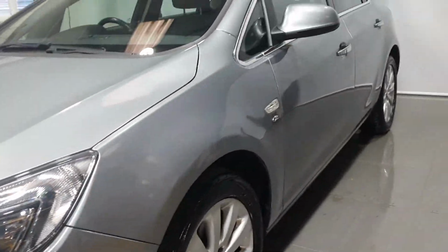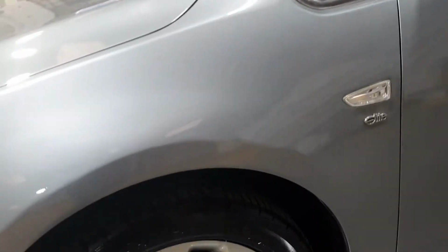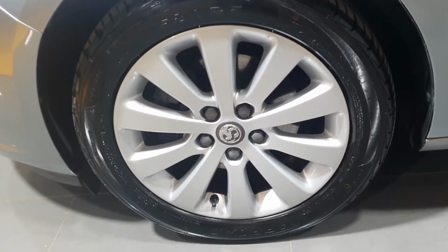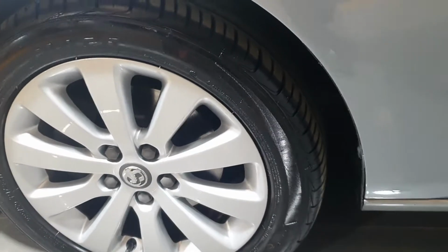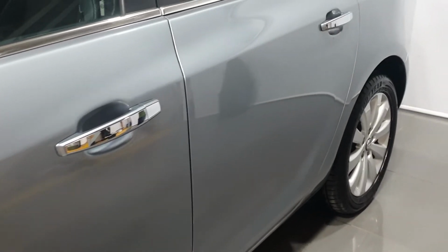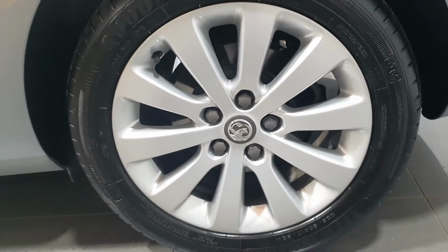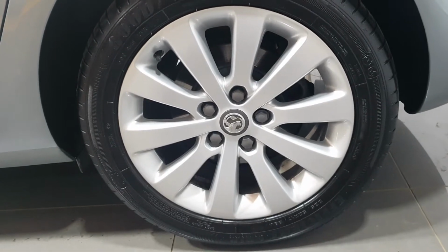Moving on to the near side, again, paintwork in exceptional condition. New tyres, new discs and pads. New tyres, new discs and pads to the rear, chrome with sensors.